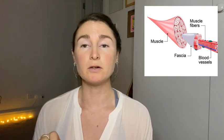Fascia is tissue that surrounds and connects all the structures in the body. It is primarily made up of collagen, and it lies under the skin. It serves to attach, stabilize, enclose, and surround all the muscles and internal organs. Interestingly, all fascia is connective tissue, but not all connective tissue is fascia.